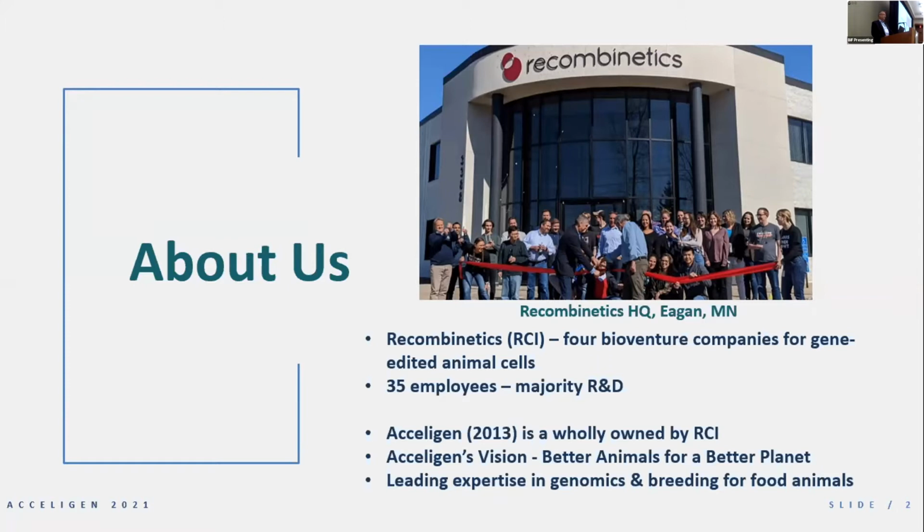A little bit of background on our company. Recombinetics, founded in 2008, is really a bioventures company. It has 4 subsidiaries, and the entire platform for all of those companies is based upon gene editing in livestock cells. And that's where our freedom to operate is. We have about 35 employees currently, and most of those are actually in the laboratory. Here's a picture of our opening right before COVID hit outside of Eagan, Minnesota, in our new location. We are currently wholly owned by Acceligen, and we are the only subsidiary that has to do with food animals. The other 3 have to do with human health and longevity, and work all in swine models.